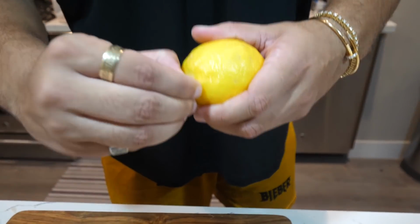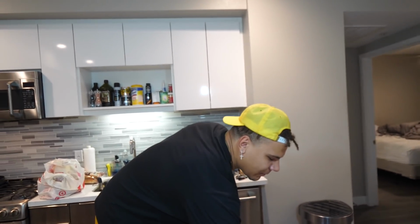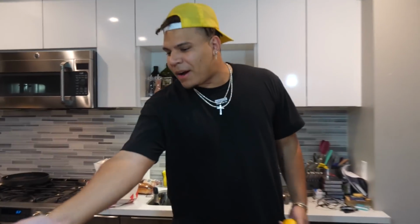So, we're gonna take off the top of the lemon, just because, like I said in the last hack, repeat after me, guys. We take the top off everything. We only drive drop top cars, taking the top off the strawberry, taking the top off the lemon, and the top off the Maybach, you heard? So, took the top off.